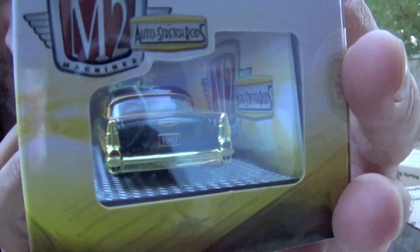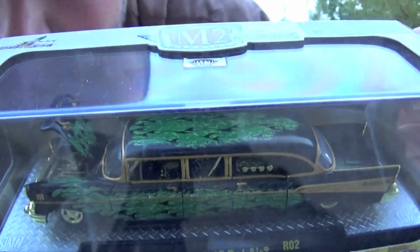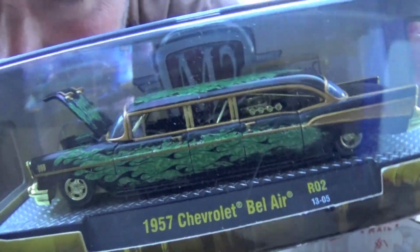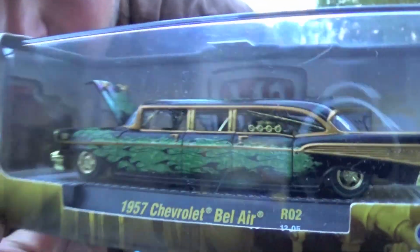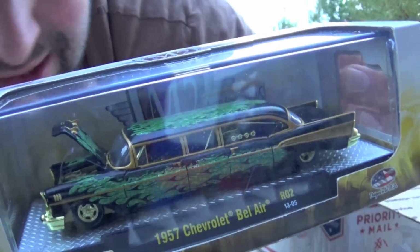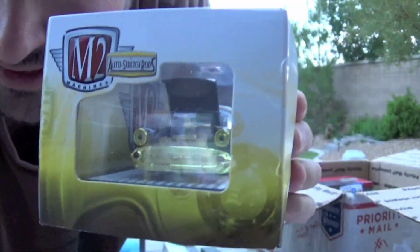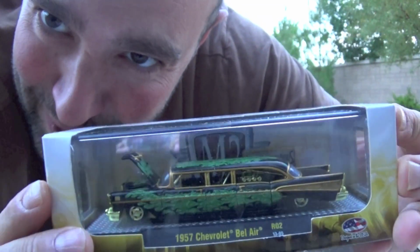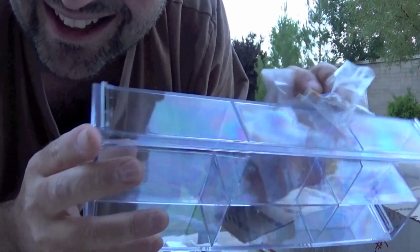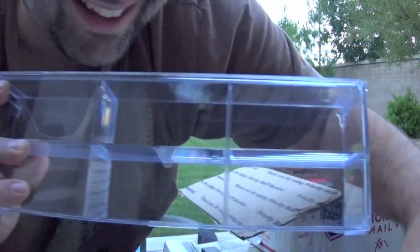Look at the fins, the 57 Chevy fins. And then the interior detail with all the roll cage in there and everything. And then the inside, whatever that is, a blown engine inside the limo. That's just crazy. This is now my best M2 Chase piece. And so much for putting everything in this case here. I don't think it'll fit.